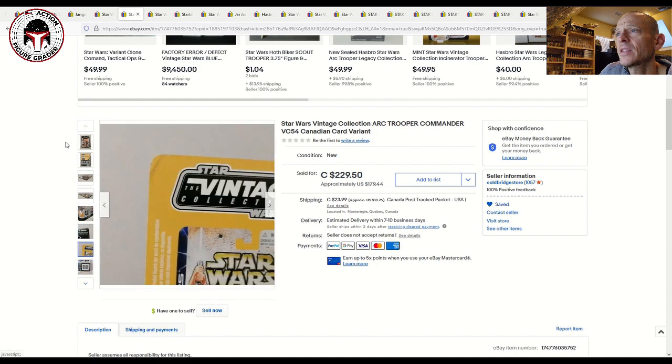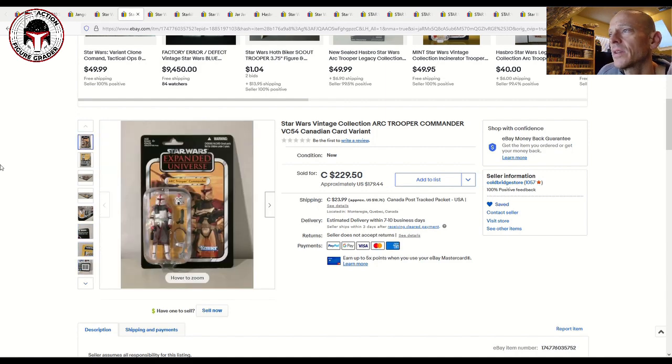But that's one I'd like to pick up unpunched, the Canadian ARC Trooper Commander on the Expanded Universe card. Yes, we know that one's coming back out again with the new paint scheme on the cartoon style card back, but we're never going to see that Expanded Universe card again unless Hasbro and Lucasfilm change their mind and want to have that Expanded Universe card again. But I just don't see that happening. So that's one that I'd like to pick up in an unpunched example.